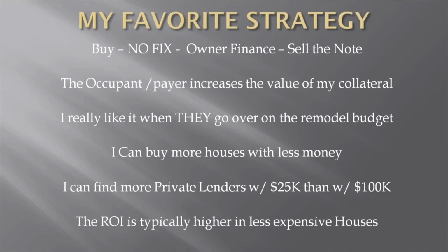You don't mow the yard. You don't fix the broken window. You double it. You owner finance it to someone, and you watch them repair your collateral using their money. And then if you want to sell that note, you can, but you don't have to sell the note. This strategy says buy, no fix, owner finance, sell the note. Well, you don't have to sell the note. If you do this right, you'll never sell a note. You won't have to, and I'll show you why in a little bit.